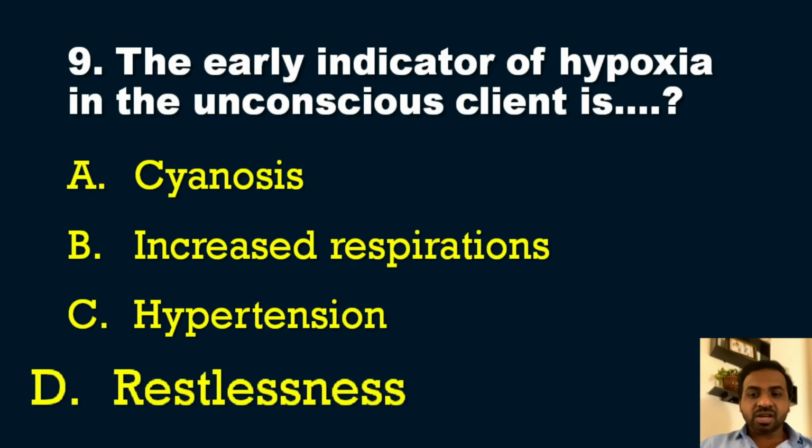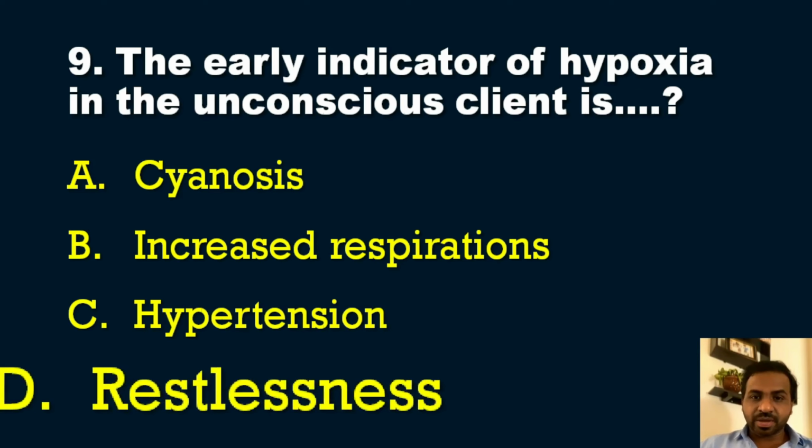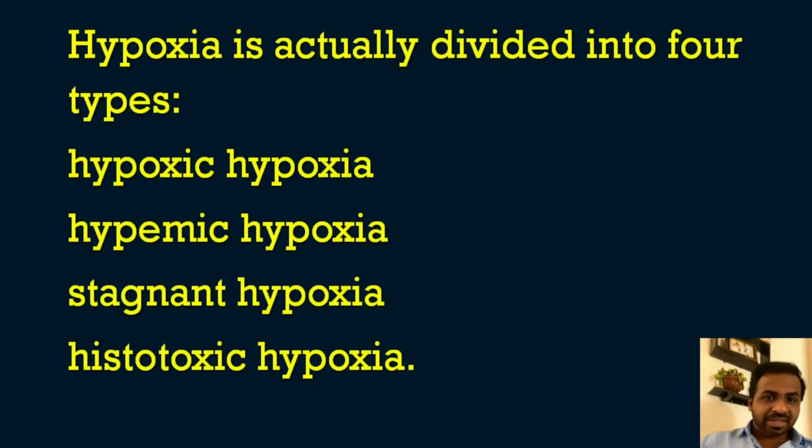So the answer is option number D, that is restlessness. Before explaining that, I will give you a point that you can refer to later. Hypoxia is actually divided into 4 types: hypoxic hypoxia, hypemic hypoxia, stagnant hypoxia and histotoxic hypoxia.